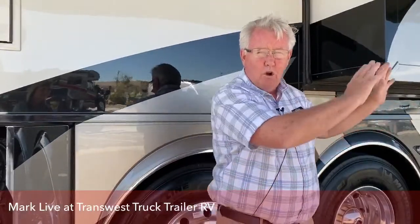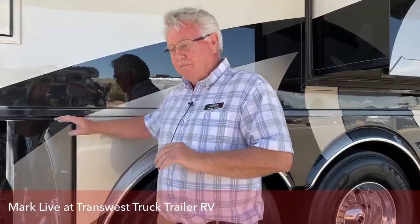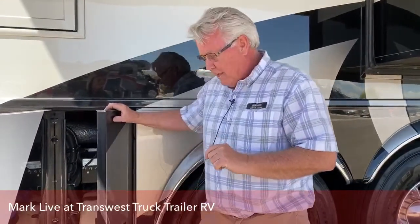A lot of companies have one factory for Class Cs, another for gas. Their luxury coaches are a different division. Newmar does them all the same way. They all get the Masterpiece paint. All their diesels get the Star Foundation, steerable tags. It's just something you won't see in other coaches.